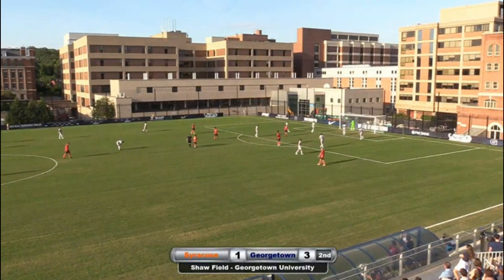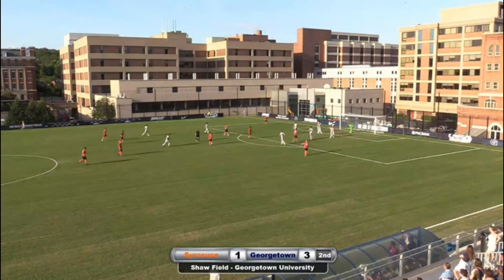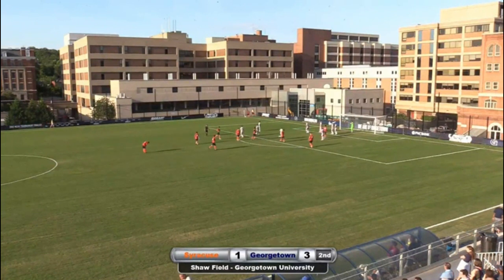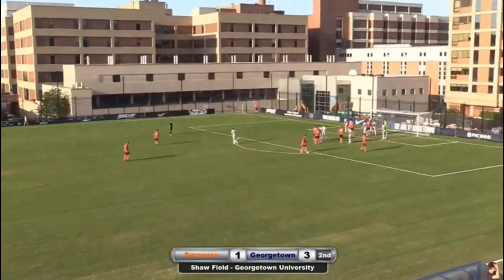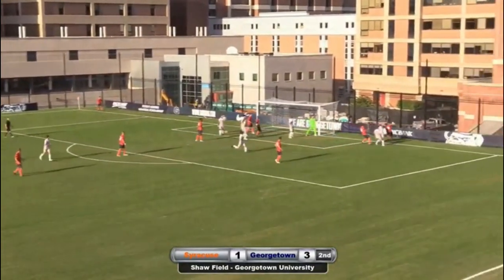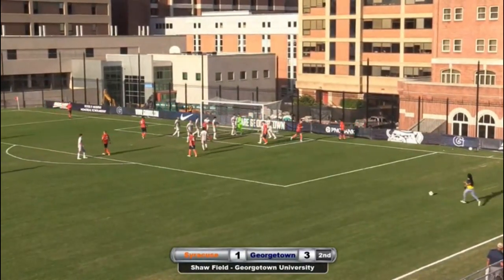As Nicopolitis punches that looping cross from midfield over the net. And Syracuse will have a corner here in the last 30 seconds. Back post, headed away.